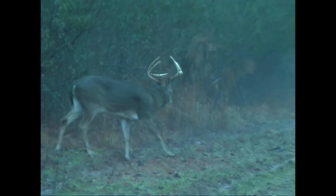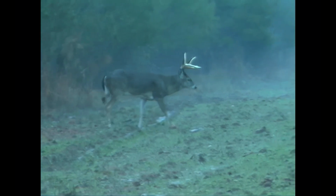Probably 125 or 130. That's a pretty good deer.